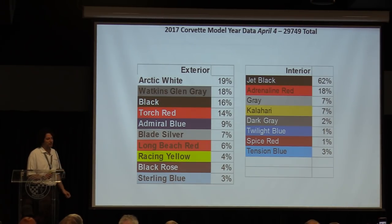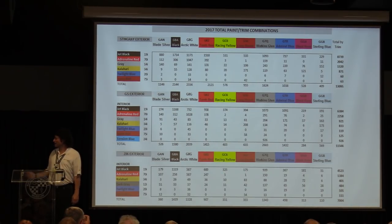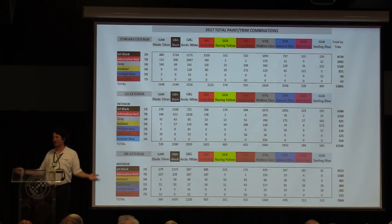Interiors, of course, you can't go wrong with jet black, but the adrenaline red would be the number two interior. Now you can look at this later, but we do get to put this data together. It's kind of fun to see all the interior and exterior combinations. Like let's just take for example, Ryan has a silver Stingray with Kalahari interior. That was nine cars, yellow brakes, so he's got a very rare car.